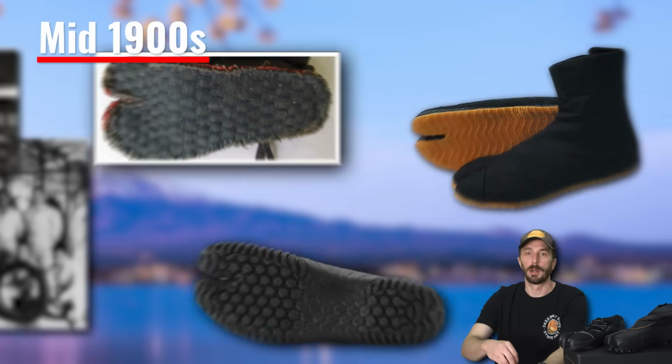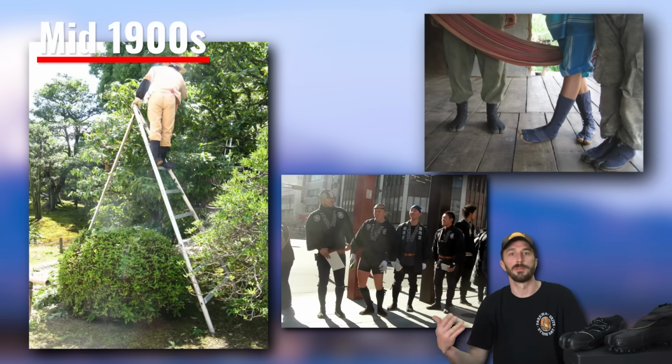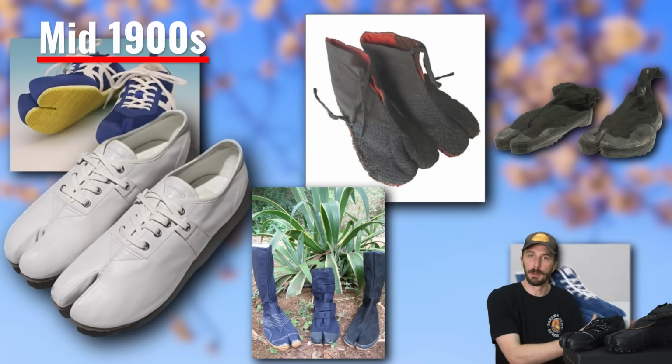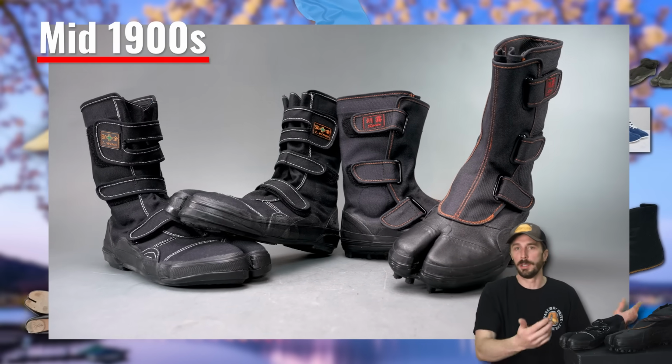Then in the mid 1900s, because of the adoption of rubber and its more affordable price point at this time, they started putting rubber soles on almost every Tabi boot, which made them easily adopted by laborers, farmers, and construction workers, because you had all the benefits of a Tabi almost sock, but now with the benefit of rubber, the grip, the durability of rubber. And that's when this particular style really became popular.